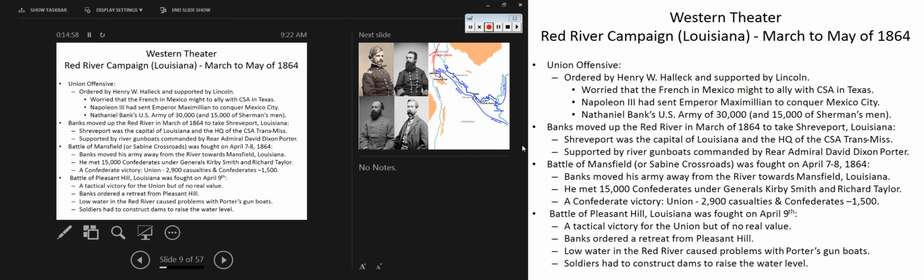Shreveport's important for a couple of reasons. Number one, it's the capital of Louisiana. And number two, it is also the headquarters for the Confederate Trans-Mississippi Theater, which was commanded by General Kirby Smith. So there are a couple of battles here. The Battle of Mansfield, also known as Sabine Crossroads, fought on April 7th to 8th.